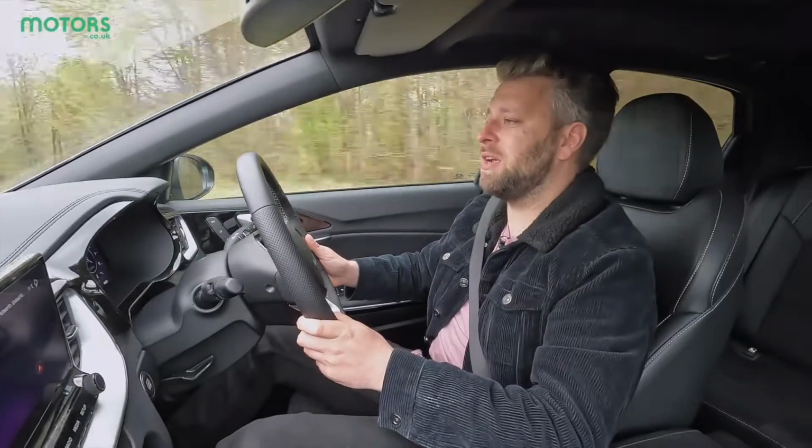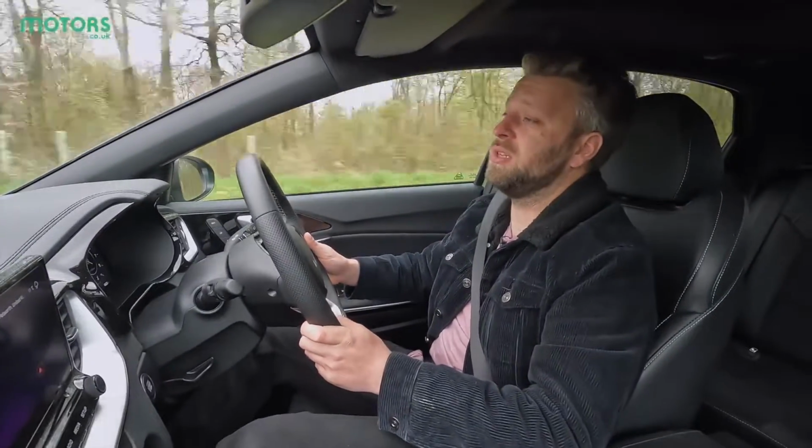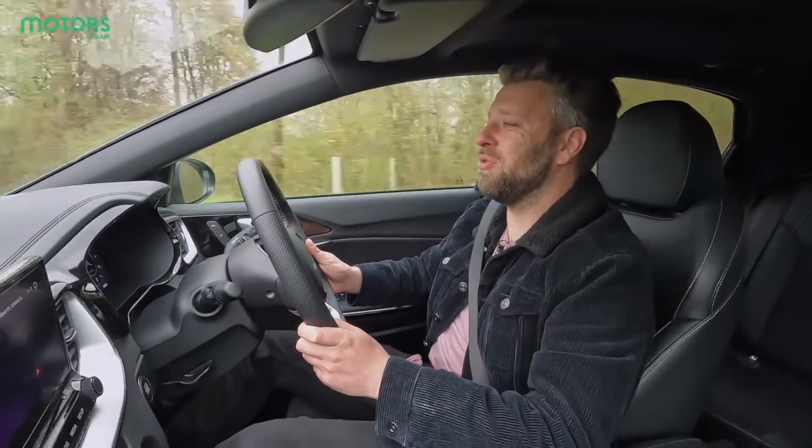The steering is nice and easy to get along with too. I can't really feel much of what the front wheels are doing, but at least I've got some accurate direction being brought through from the steering wheel.